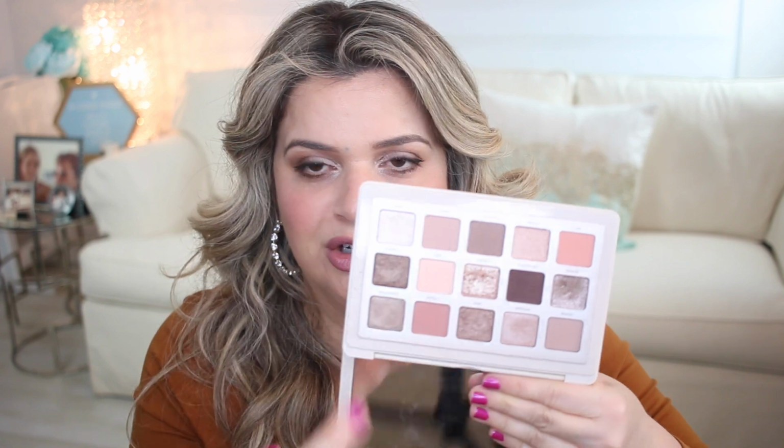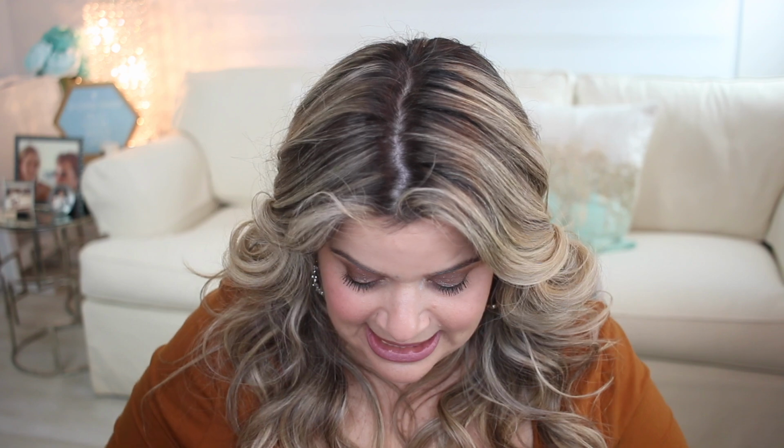It has a lot of matte colors. It has nice shimmer colors for the lid. It's the palette that I am wearing on my eyes today.